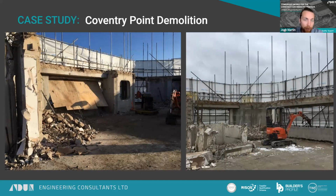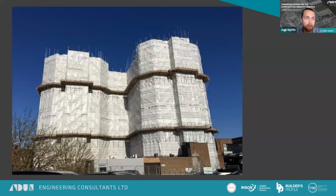And some plant operations shown there. We're carrying out the floor by floor demolition, and then some methods on controlling that debris, like I said, to prevent the debris coming out the side of the scaffold perimeter and into the public realm, which is really a key driver for the demolition methodology that we proposed during the tender.